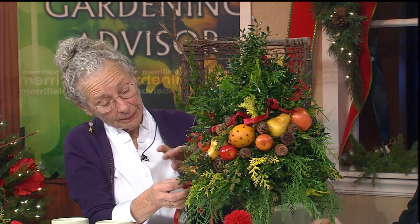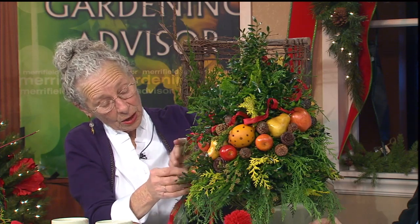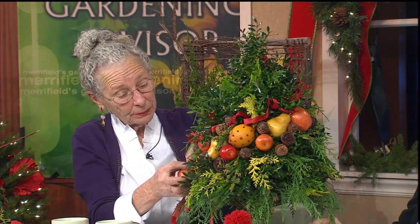And then I wired my fruits and tucked those into that oasis. I also wired the cones and put it into the oasis, and then tucked the little ribbons in along the way, doing some simple little bows along with the fruits. But let's pull that out and show you how I did that.